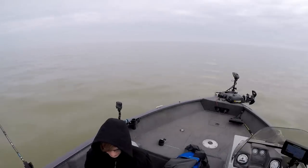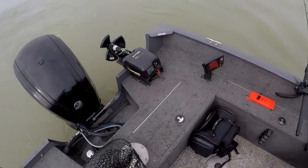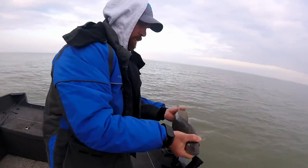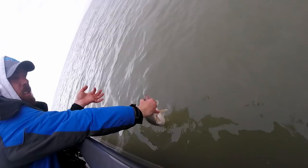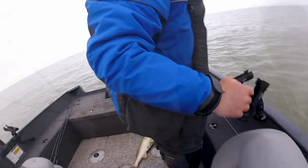All right, so we got a little pattern. That was 15 foot down. We marked the spot, so we'll go back through that again. Hand me those blue pliers right behind you there, and I'll unhook this bad boy. We'll get some pictures for you.